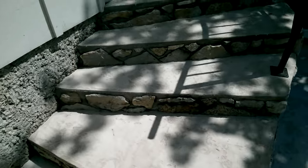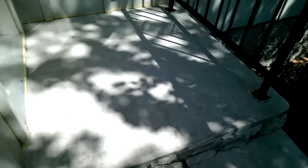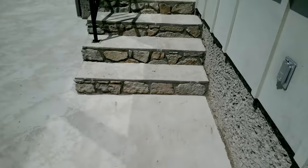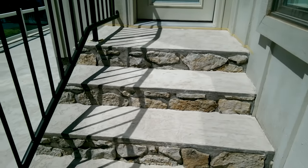So once we get the acid stain on it today, then it's going to sit overnight, do its thing. We'll come back tomorrow, get it cleaned up. And then we'll lock it down with some sealer.